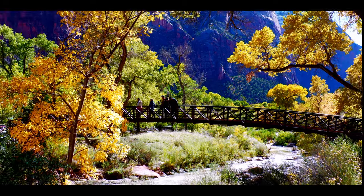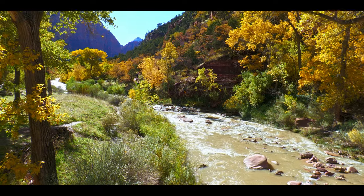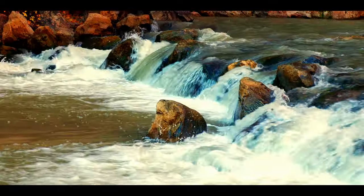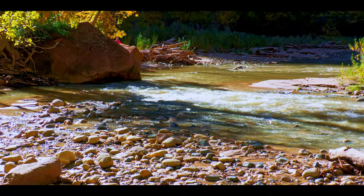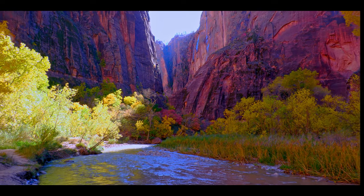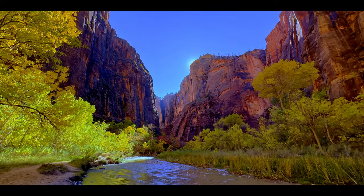A relaxing walk along the Virgin River is a must for even a short visit. Allow at least 2 days to fully appreciate the wonders of Zion National Park.